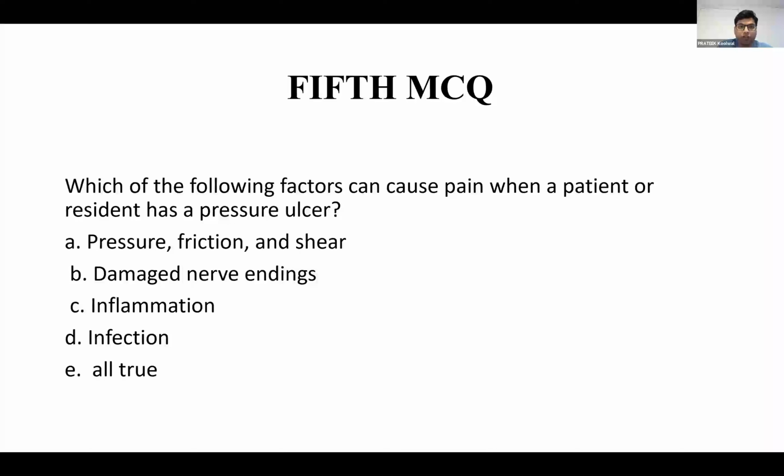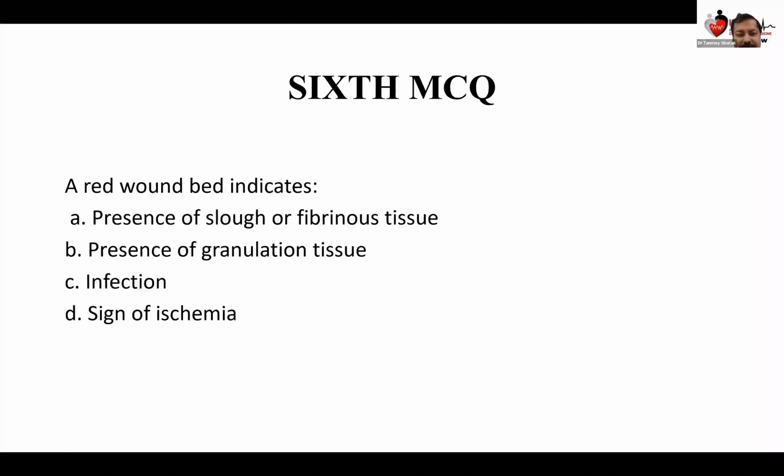Right. So, which of the following factors can cause pain when a patient or a resident has a pressure ulcer? In which of these is the patient having pain? Pressure, friction, ulcer. You have to remember the stages. Pressure, friction, ulcer, damaged nerve endings, inflammation, infection, or all true. Right. So everyone answered very rightly. So it is all true, right? Yes. So it's the last question. Perfect. I think it's the last.